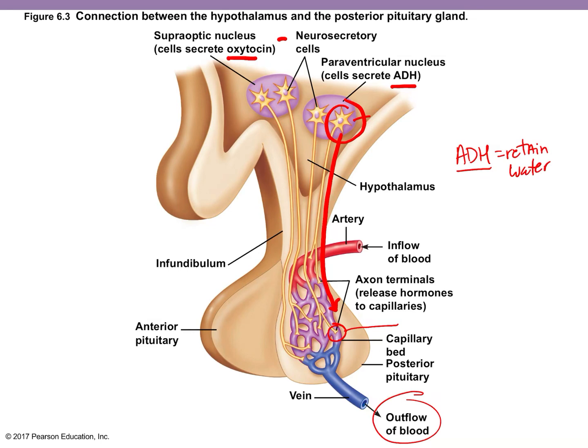So what the ADH works on is the kidney. This antidiuretic hormone is going to have its effects on the kidney, and the kidney is going to increase water reabsorption. So instead of letting it go into the urine, it's going to pull it back and put it into your bloodstream. The second hormone that your posterior pituitary secretes is oxytocin.